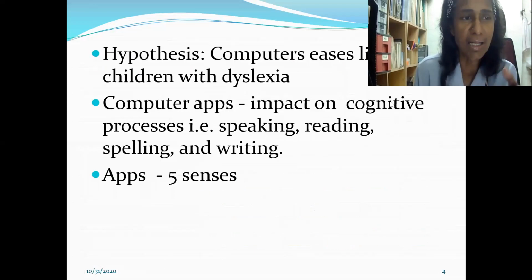Okay, the hypothesis that I'm going to test here is that computers ease the life of children with dyslexia. So basically the assumption is yes. So computer applications itself have a lot of impact on cognitive processes, especially on speaking, reading, spelling, and writing. And in all this, we use our 5 senses, VAKT. So next.